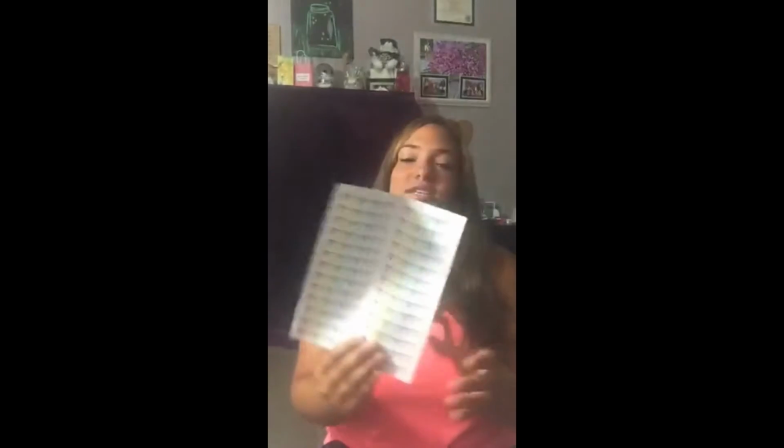And these are my favorite weekend stickers that Two Crafty Chicks has. They're like the little flags. Almost reminds me of a pep rally or a circus. So these are really cute. So I really like these. So I ordered one of these. And this is my unboxing for Two Crafty Chicks.